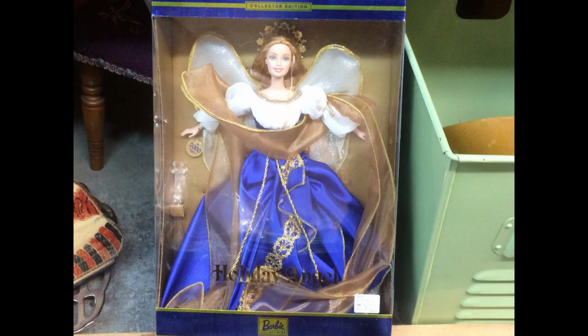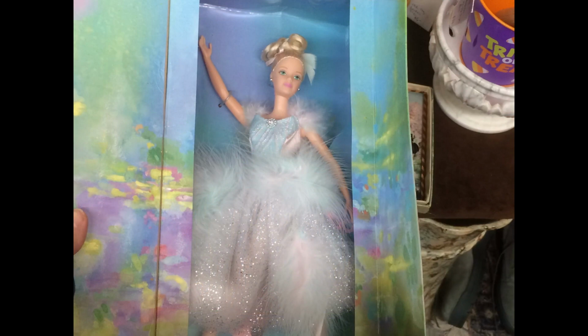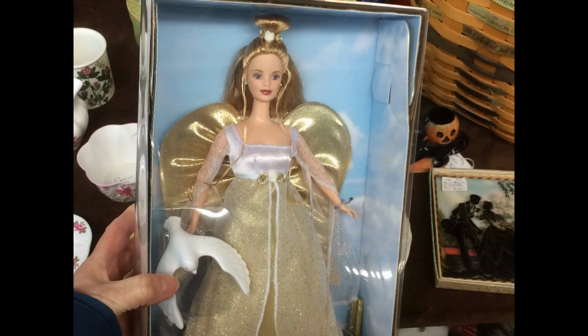Here's Holiday Angel Barbie from 2000. And this one is Ballet Masquerade Barbie from the same year. This is Angelic Inspirations Barbie. She was an Avon special from 1999.